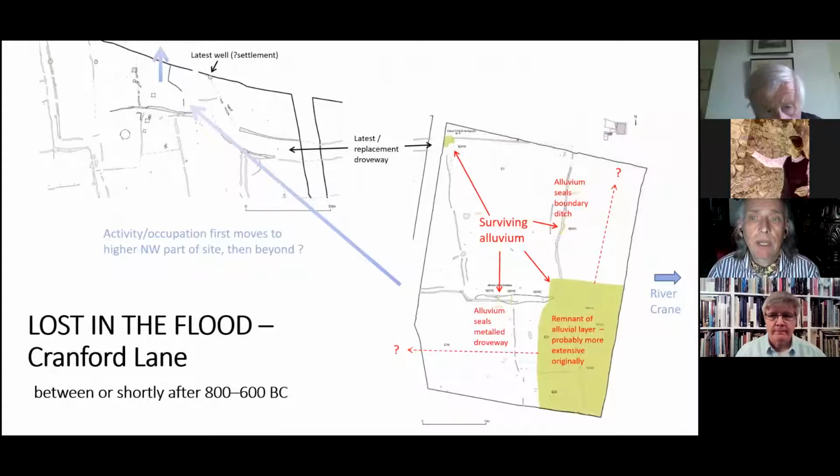At Cranford Lane, there was alluvium representing localised flooding over the lower east side of the site, closest to the river. The site was apparently abandoned, except perhaps as pasture, between or shortly after 800 to 600 BC, and not reoccupied until late in the Roman period. Agriculture and settlement may well have moved just a short distance uphill at this time, outside the site boundaries.